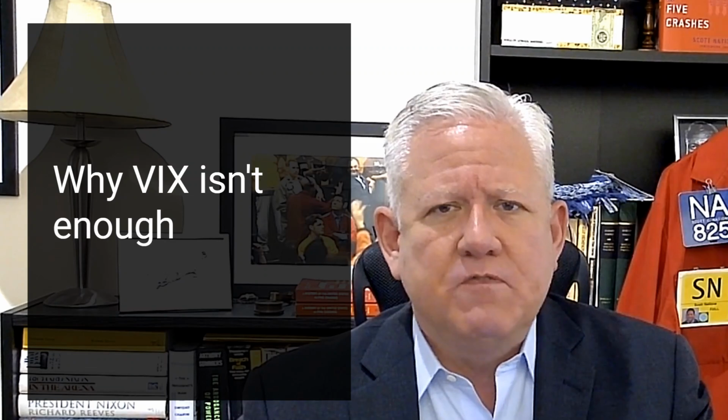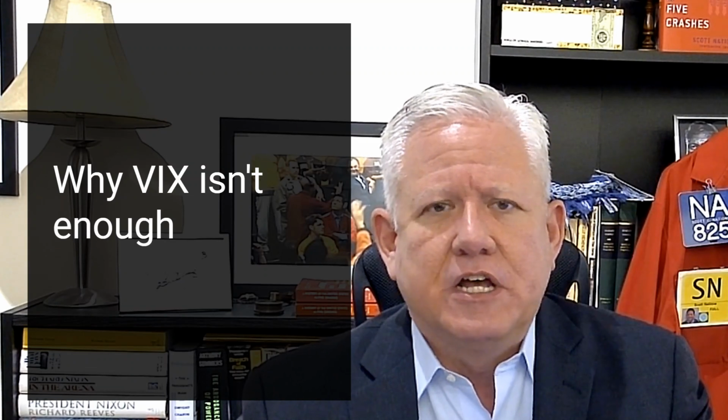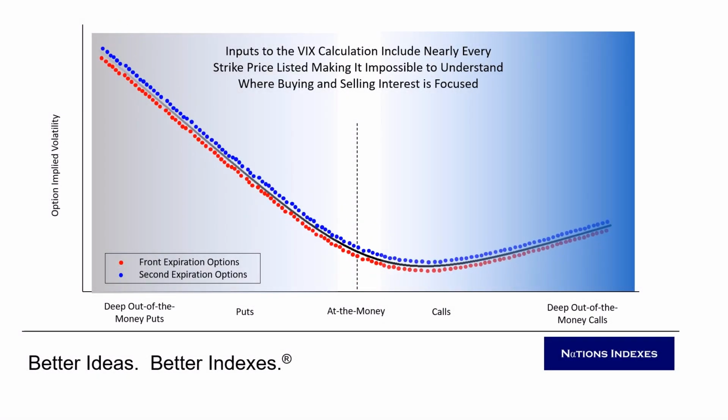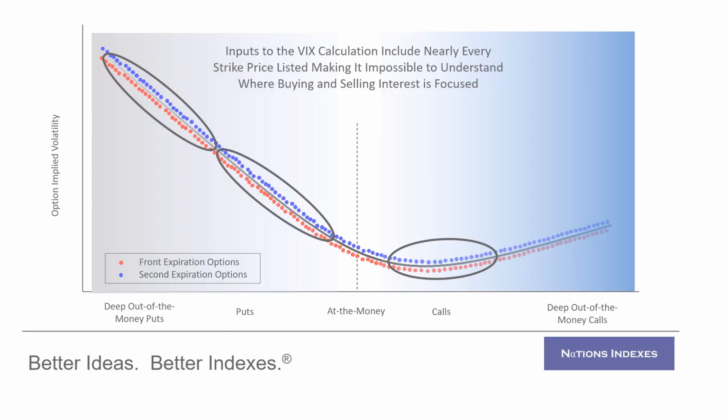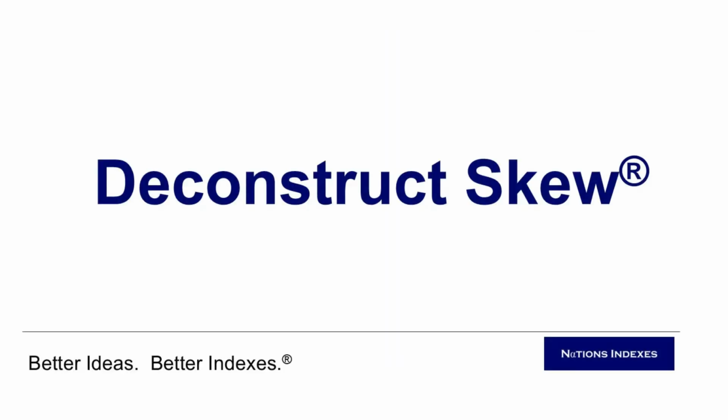But what does this mean for your trading? The first lesson is that if VIX is the only volatility measure you rely on, then you're half blind. That's because VIX crams nearly every out-of-the-money option listed into that single VIX value, and those portions of the skew can move in different directions, as we've seen. That's why we believe you have to deconstruct skew to understand what the option market is really saying.